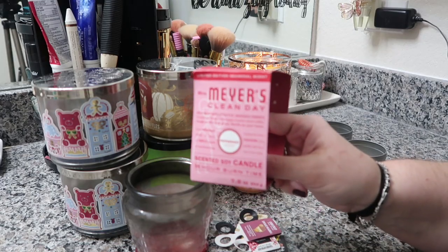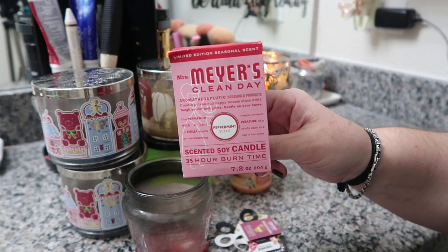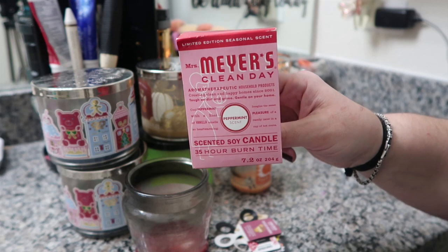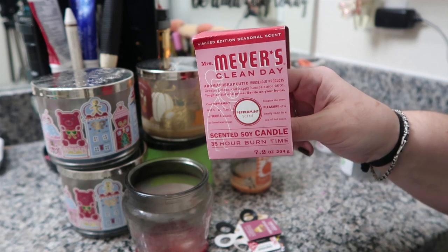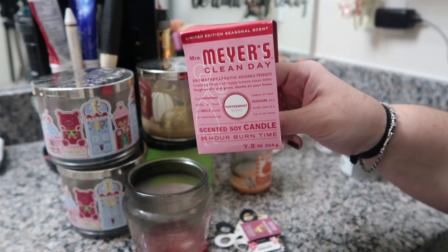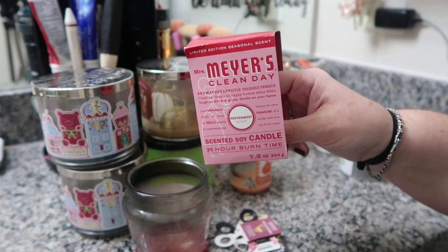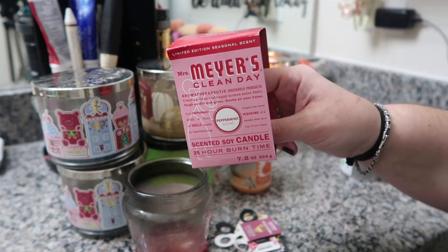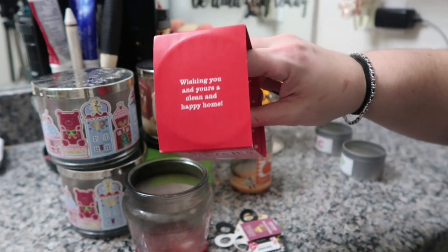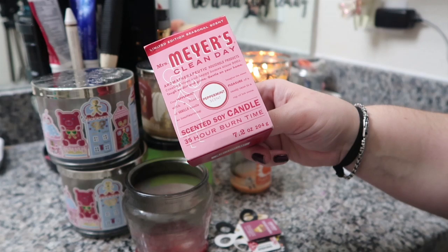Now, speaking of a candle that is kind of pricey but is really, really worth it, is their Mrs. Meyers Candles. This is the Clean Day Peppermint scent. I ordered this around Christmas time, and this is knock your socks off peppermint. You almost feel like your breath is fresh and clean after smelling this in the air after it's lit, because it just smelled so, so good. And it says, wishing you and yours a clean and happy home. Just super perfect for the holidays.